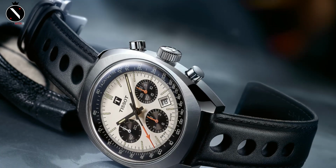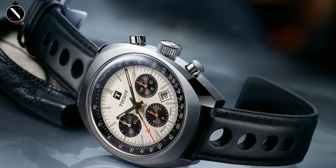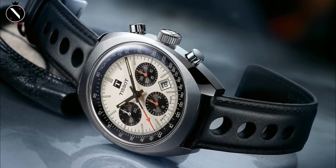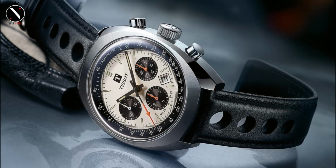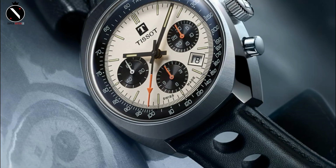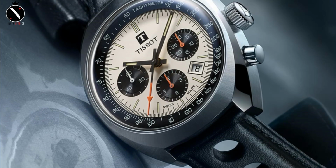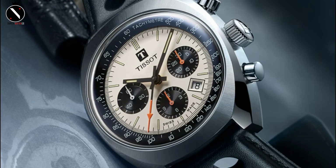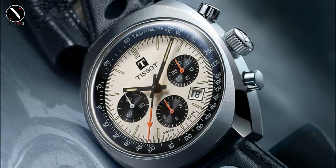The sapphire crystal of the 1973 chronograph is anti-reflective and scratch-resistant, and it rests flat on the front of the case, eliminating the need for a bezel. An exquisite Swiss automatic movement is showcased on the displayed caseback on the reverse. Most folks should have more than enough juice with this movement's 60-hour power reserve.